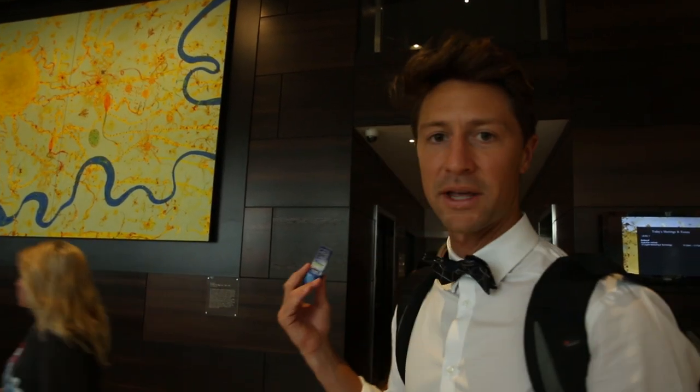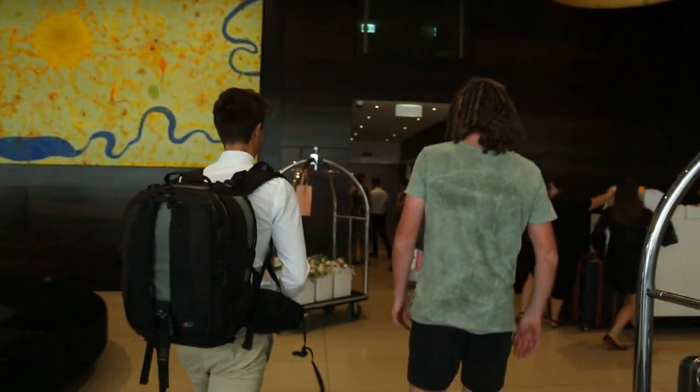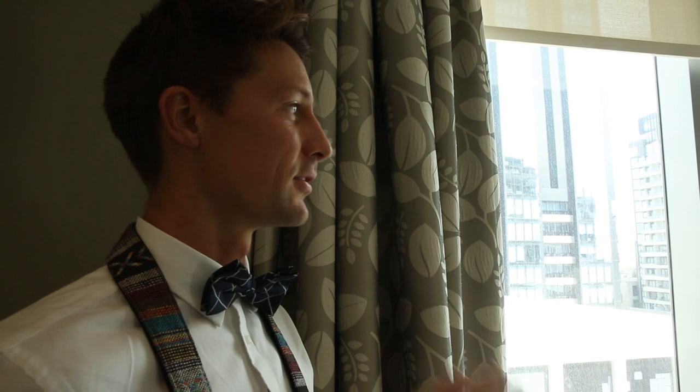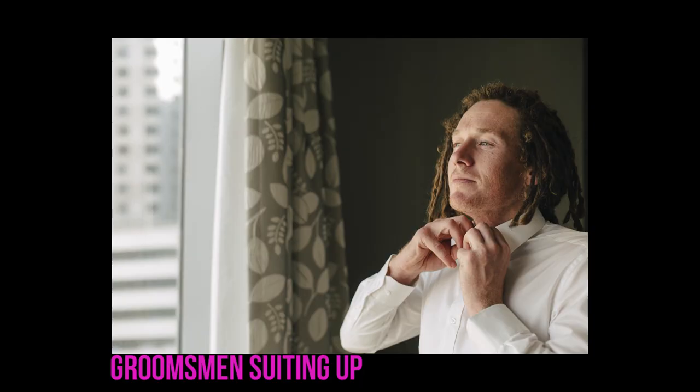Hey, we're at the Olsen Hotel in South Yarra, Melbourne. The groom's about to come down and we'll take some shots of the boys, say hello, get them suiting up. Okay, no worries. So I got a little tip when you're shooting the groom getting ready. Get them next to the window. Often there's not much natural light going on. So get them as close to the window as you can, looking out to the light, and nailed it.